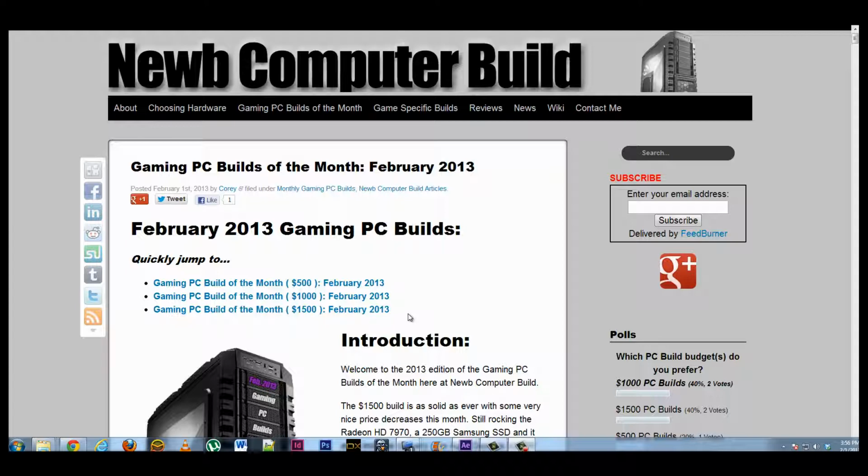And here today you can see that I have Noob Computer Build open. I'm going to use this as my navigational way through the gaming PC builds. For anyone that doesn't know, I write an article every month here at noobcomputerbuild.com for the gaming PC builds of the month, and then I make a video. So I'm going to use the article to do this, and if you want to follow along or read more into why I choose specific hardware or the introductions to each build, or to comment and ask more questions, you can visit the builds every month at noobcomputerbuild.com.